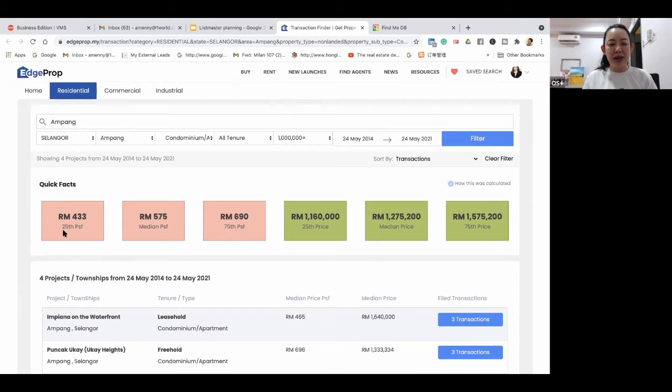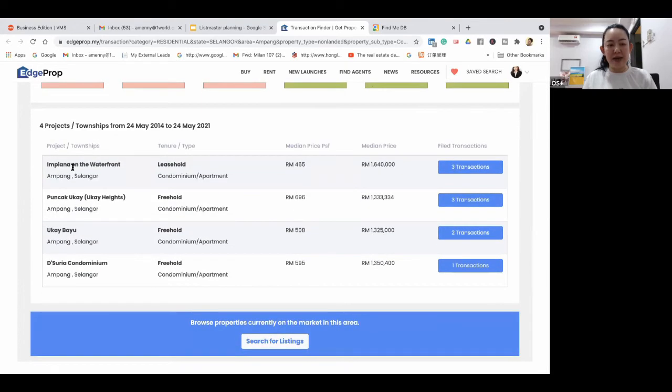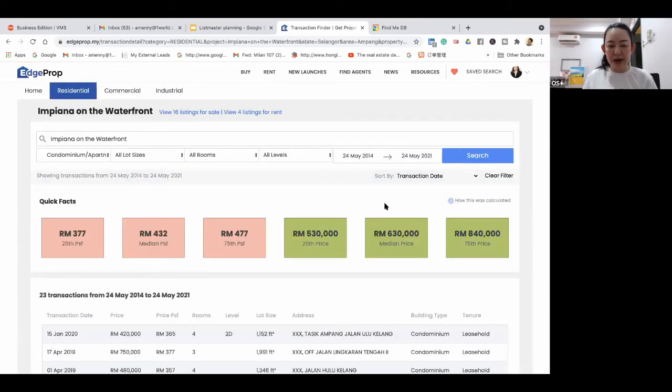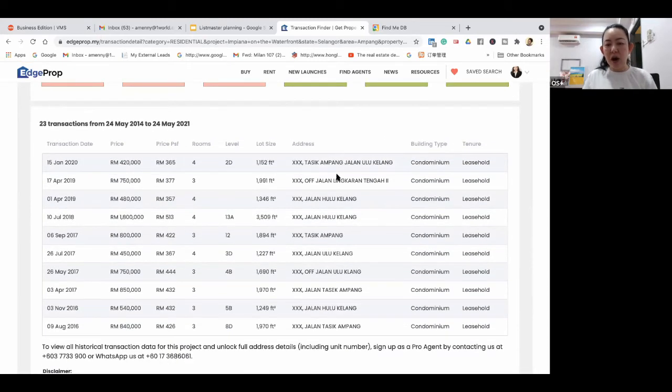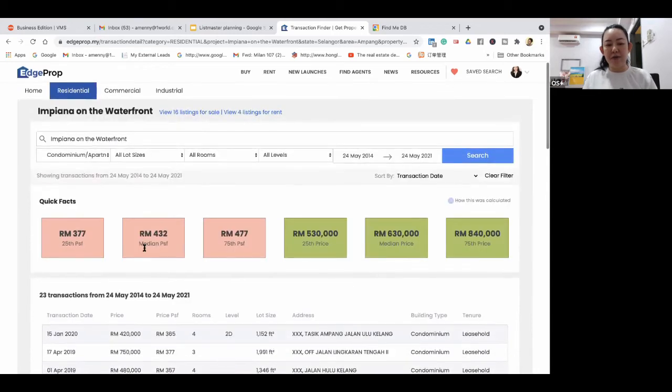From here, you can see the lowest price is 433, the median is 575, and the highest is 690. This will be the latest transacted price for the property at Impiana Waterfront. If the owner wants something more than this, can you tell them or not? Just come to the transactions here. You can check all the Ampang properties, so at least you can give an overview to your property owner. You can see from the past what the property price was, and now it has dropped to how much. From here, you can give a better price to your property owner.